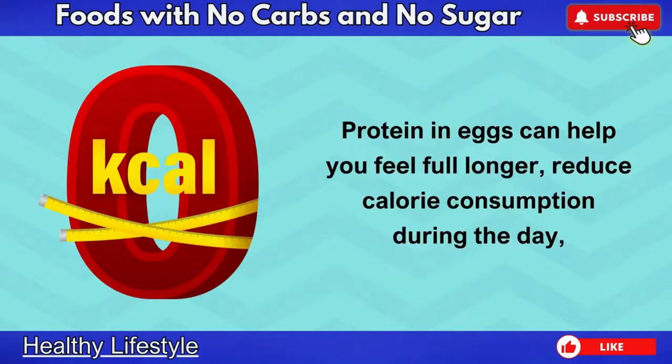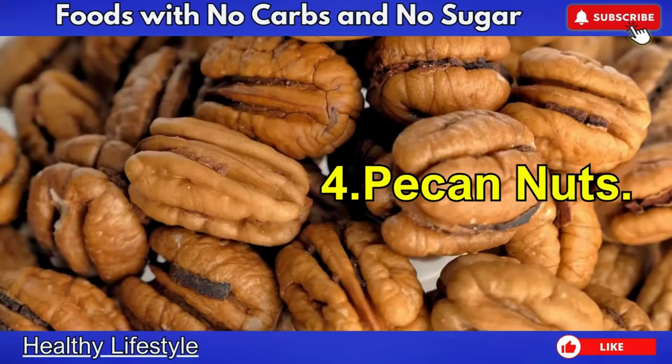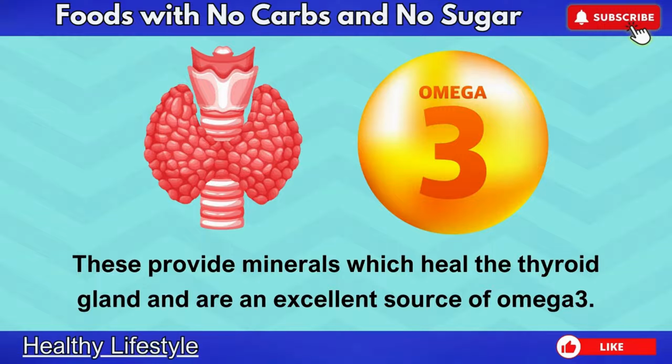Protein in eggs can help you feel full longer, reduce calorie consumption during the day, thereby assisting in weight control and weight loss. 4. Pecan nuts. These contain a very low amount of net carbs, and contain a high amount of fiber. These provide minerals which heal the thyroid gland and are an excellent source of omega-3.